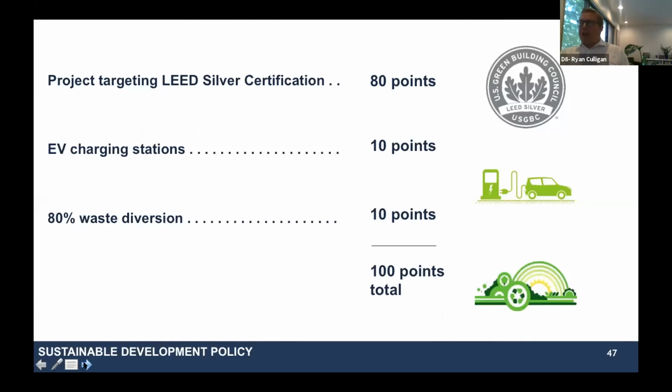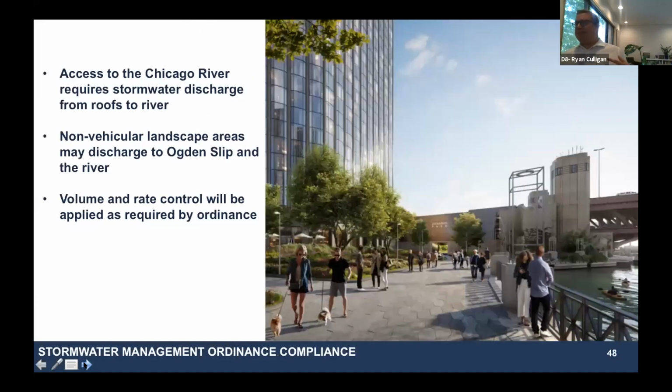In terms of sustainability, we're targeting LEED Silver with EV charging stations and an 80% waste diversion. Not to mention a number of, let's call them architectural elements that are mindful of sustainability. An east-west orientation for solar glare, shaping of the building to improve pedestrian comfort. They're spaced such that we are confident, with very detailed computational fluid dynamic studies, that the pedestrian comfort from wind will be really comfortable at the street. We also think that the landscape design and no vehicular path along the river are compliant with stormwater management ordinances by the city.